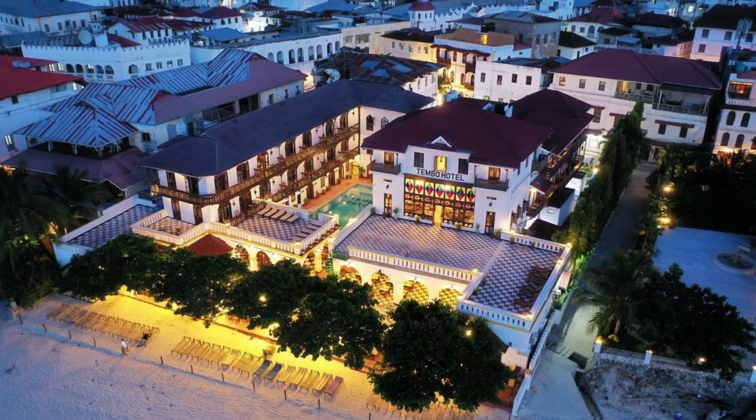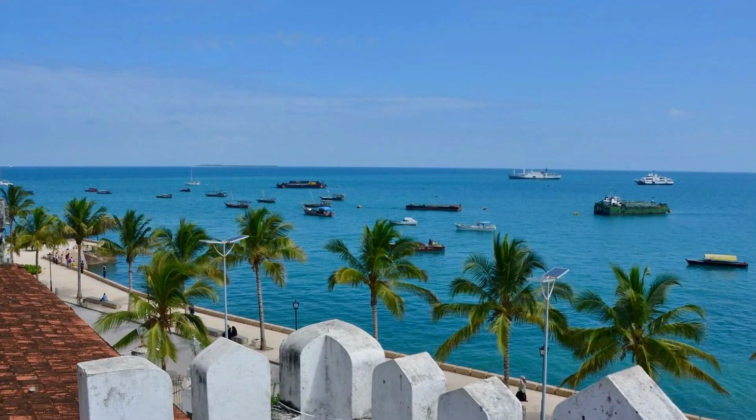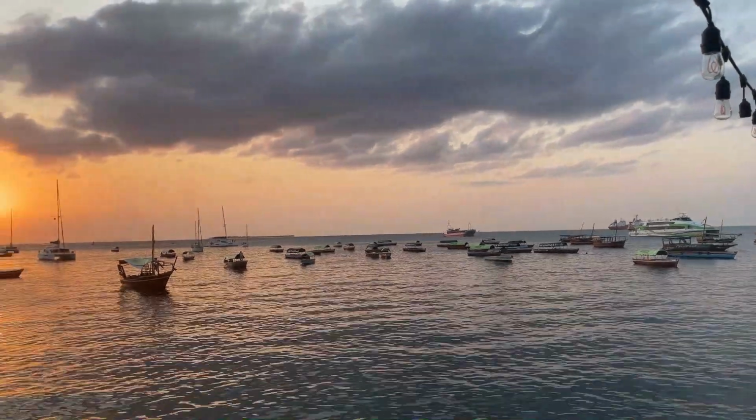1,666 square kilometres (643 square miles). Pemba: about 988 square kilometres (381 square miles). Population: approximately 1.3 million as of recent estimates. Establishment: part of the United Republic of Tanzania but semi-autonomous.